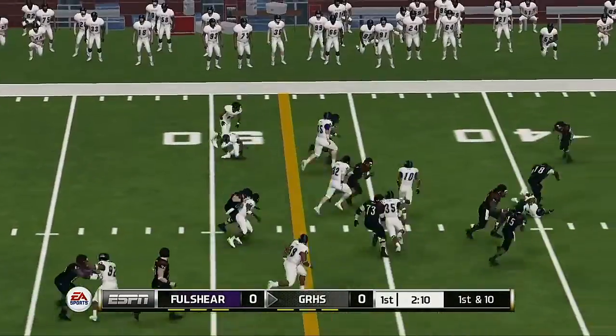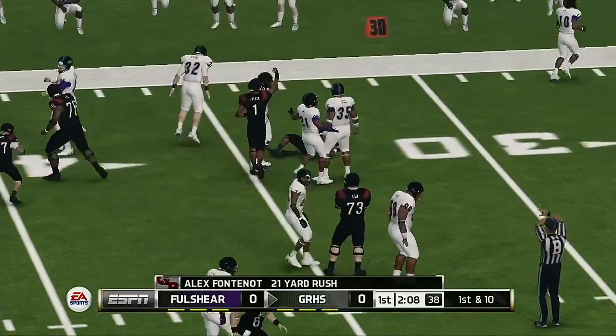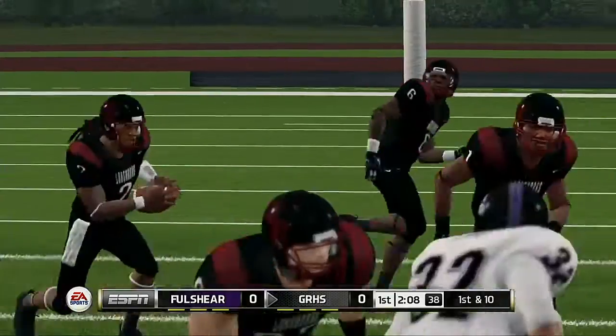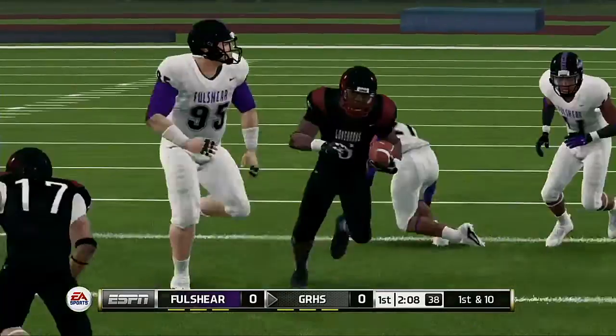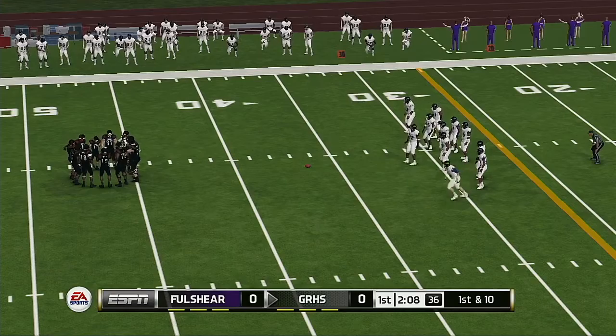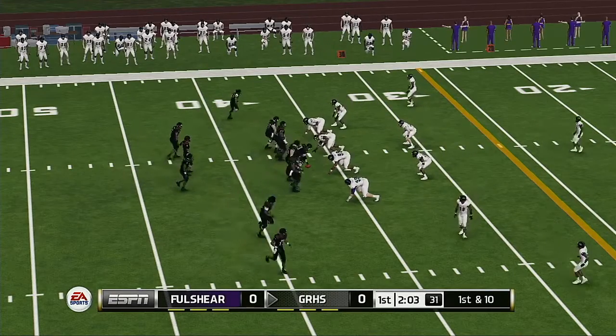Pitches back. Gains his way to the 36-yard line. That's a nice job by the quarterback to pitch the ball, and it got him a first down. From the 36-yard line, it's first down.